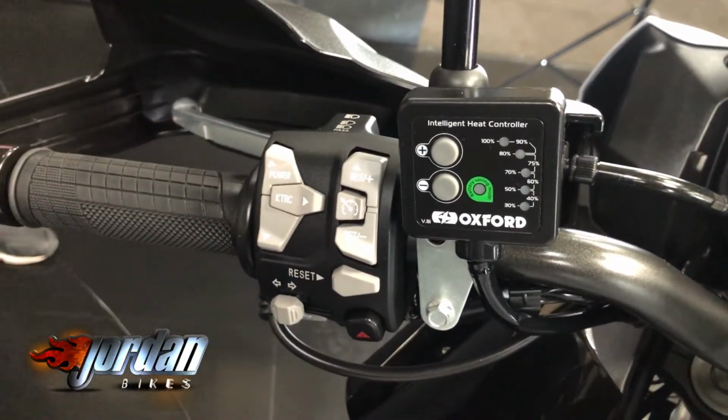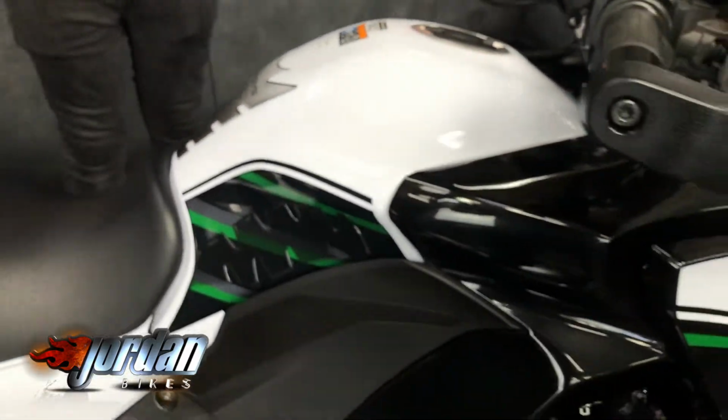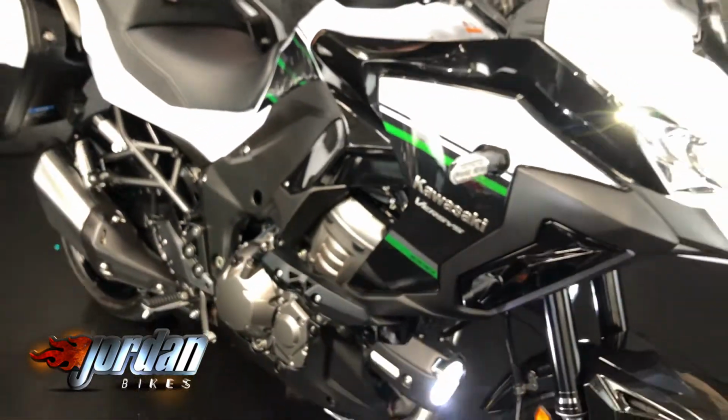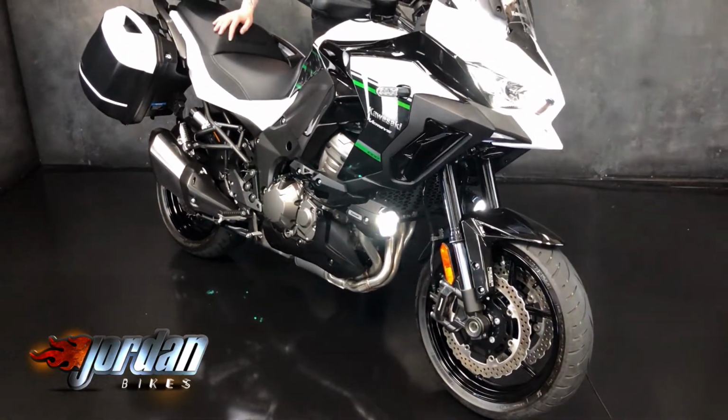But just a really cool bike. They're a hell of a lot of bike for the money. You can go all over the world on these. Fantastic bulletproof engine, just like the Z1000 SX. And that's it, that's the Versys. It's a fantastic bike, it's a hell of a lot of bike for the money.